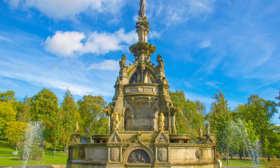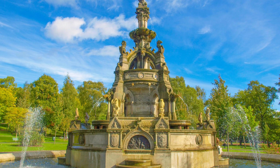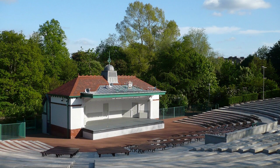The park is especially charming in spring and autumn, when the landscapes are painted in bright colors. Festivals, street performances, and musical events are often held here.